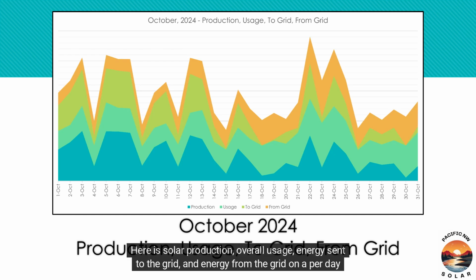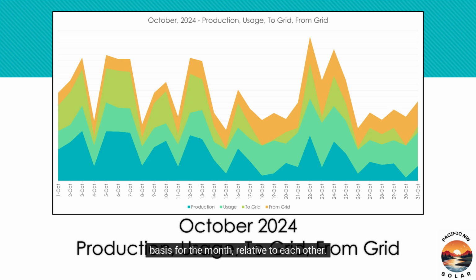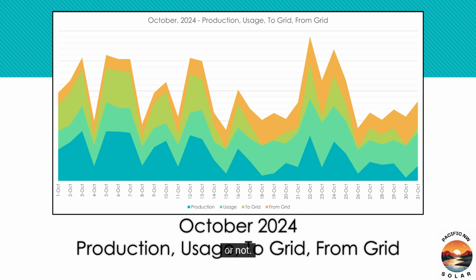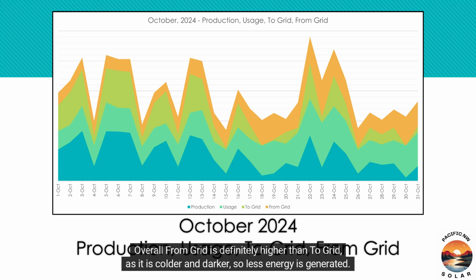Here is solar production, overall usage, energy sent to the grid, and energy from the grid on a per-day basis for the month, relative to each other. Usage, in this case, is power used by the house, regardless of whether it came from the solar panels or not. Overall from grid is definitely higher than to grid, as it is colder and darker, so less energy is generated.